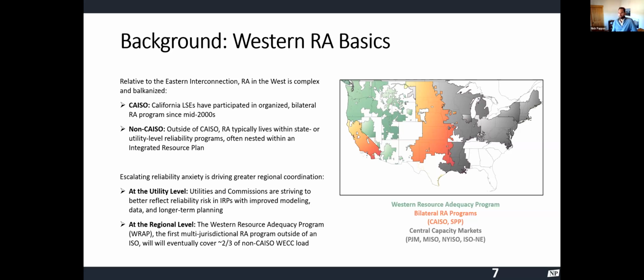So you might be a utility that is short, but you've always been able to count on the Pacific Northwest having excess hydro that you could buy in the market. You didn't have to think too much about resource adequacy, and it was just a simple assumption in your IRP that you could rely on some of that import capacity. When 2020 hit and the market tightness arrived in full, I think that assumption was really shaken, and that has really driven a lot of the impetus to move forward with RAP and try to get a formal structure to increase that kind of coordination.